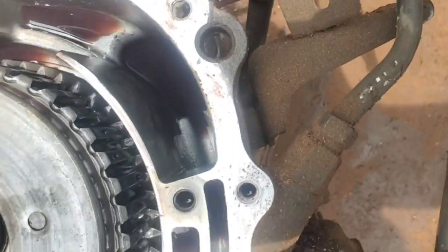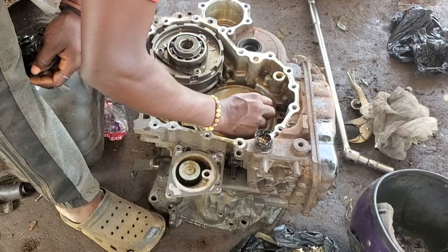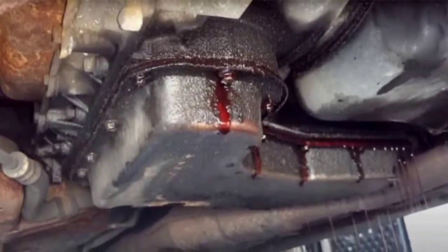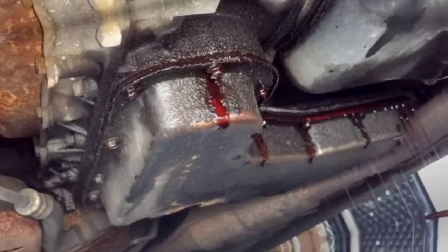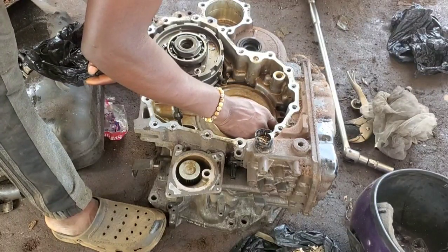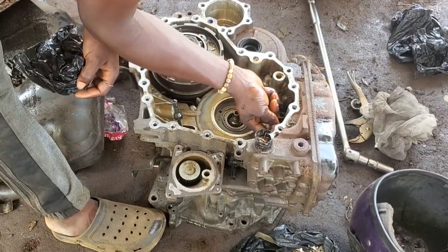14. Puddles of transmission fluid. Puddles of red or brown transmission fluid beneath your car indicate a leak, which can result from damaged seals, gaskets, or the pan. Leaks can quickly lead to low fluid levels and transmission failure. Solution: inspect the transmission pan and seals for signs of damage. If any parts are damaged, replace them immediately. Regularly check the fluid levels to avoid further complications.